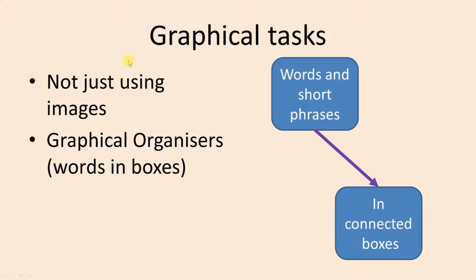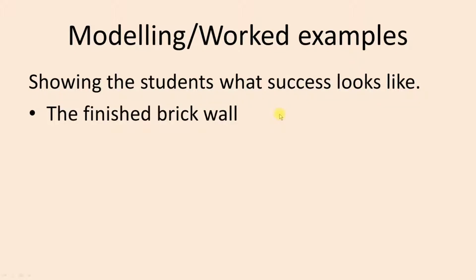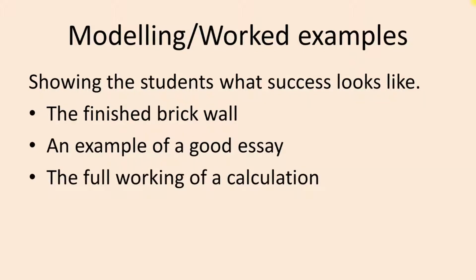Then we have graphical tasks. These are not just getting your students to create images, but they include things like graphical organizers, that is, where you have words or short phrases connected together in boxes in some way, such as in a mind map or some other organization, then the learning is significantly more effective. If you give your students worked examples, you're showing your students what success looks like. This could be in bricklaying, showing a finished wall, or in English, giving an example of a completed essay, or in mathematics, showing the full working which leads to the answer.